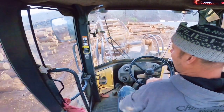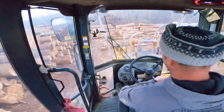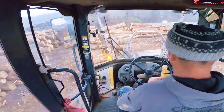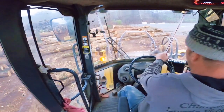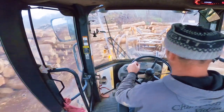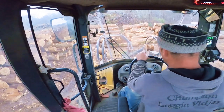So you try to size your loader up to where it ain't too big, but it's big enough to be productive. And this thing, in my opinion, is perfect. Now, if the logs was pre-sorted, I think you can do a 644, but if the logs ain't pre-sorted, I think it's about as big as you want to go. And just in my opinion.